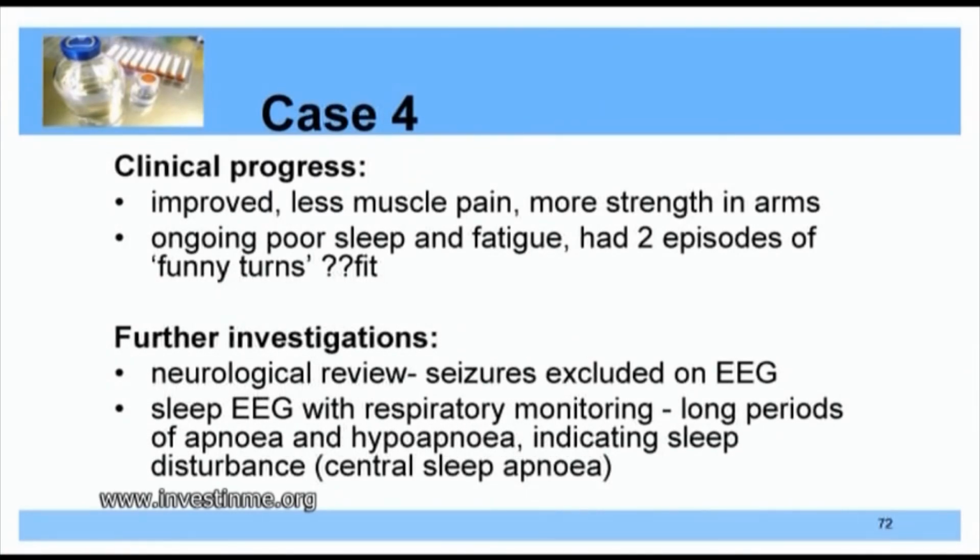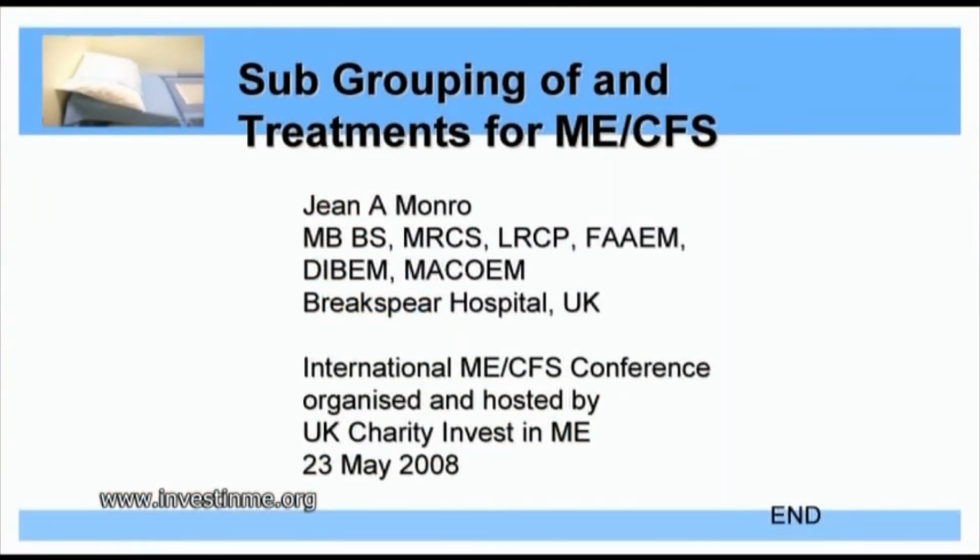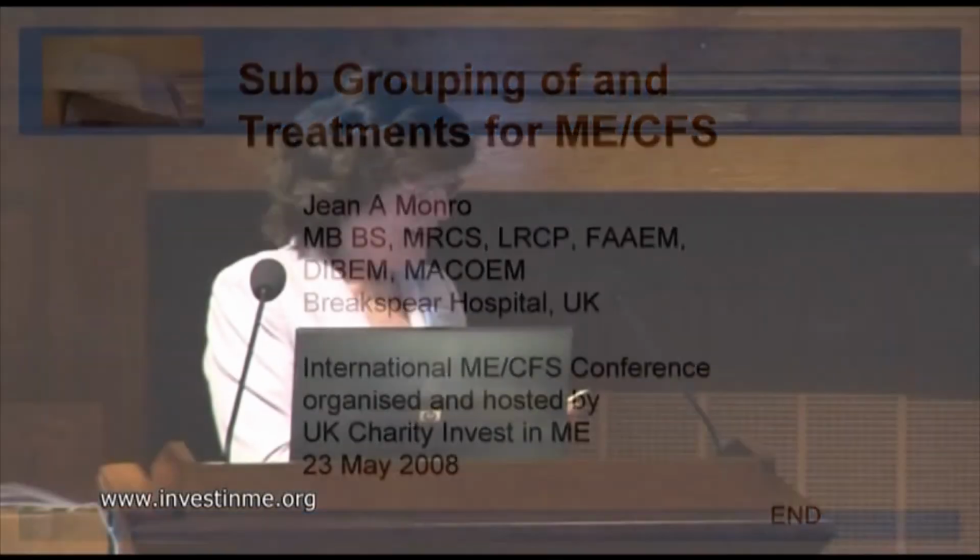And she's improved, but she still had a possible fit. We had seizures excluded on EEG. Sleep EEG showed long periods of apnea. And so what we're doing now is treating her with oxygen as well. She's 77. She's doing very well. She's had a winner recently in a horse show.